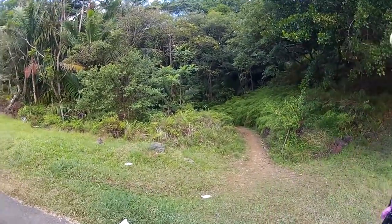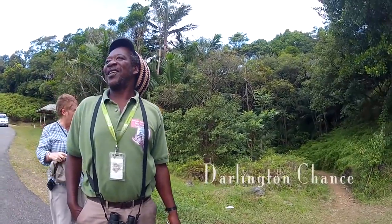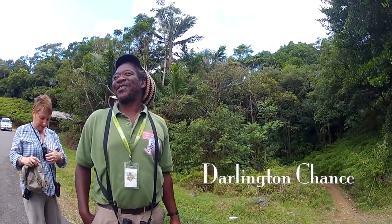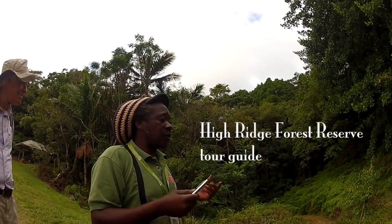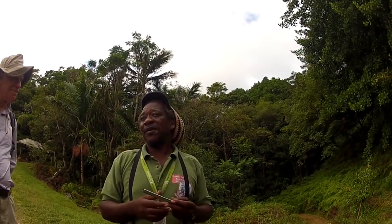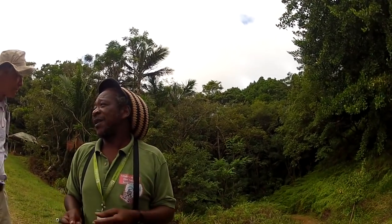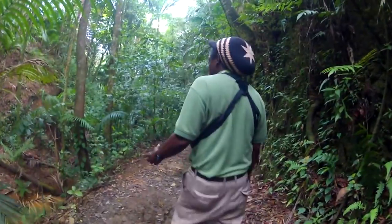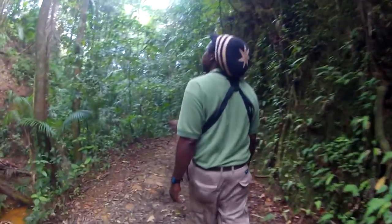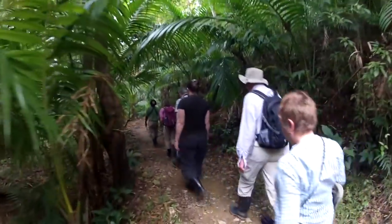Welcome to Tobago first, and welcome to the oldest legally protected forest in the Western world. We're going to be going in, making several stops, pointing out different things to you. Not only birds alone, but the plants, right? Insects, trapdoor spiders, right? But we're looking for birds as well too. Darlington is one of the best nature guides of Tobago, and we felt very privileged to have him lead us through the rainforest.